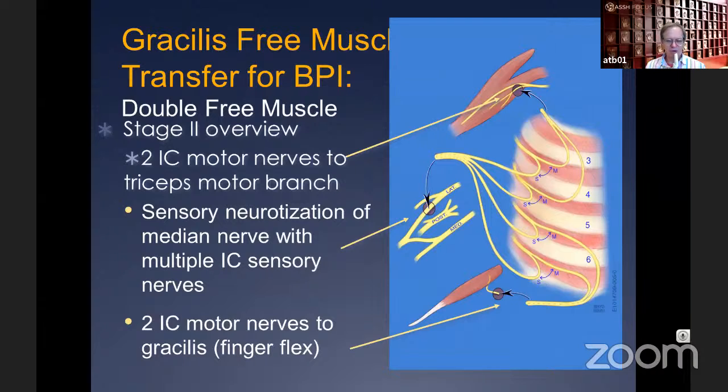And then you go ahead just 6 or 8 weeks later with a second free muscle flap, which uses another gracilis muscle, ipsilateral gracilis, that is neurotized with 2 intercostal nerves. The triceps is reinnervated with 2 additional intercostal motor nerves. And then the sensory component of these 4 intercostal nerves goes to the lateral cord contribution of median nerve for some hand sensibility.